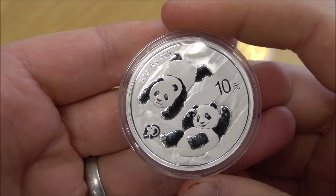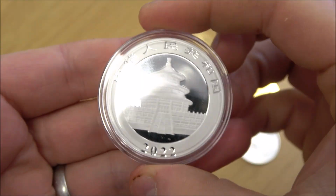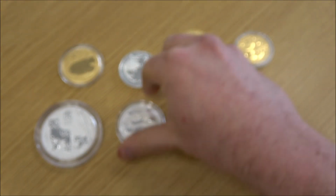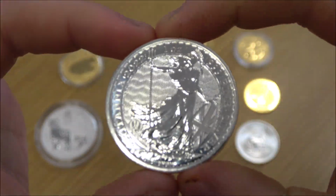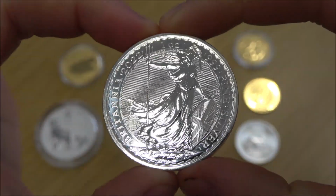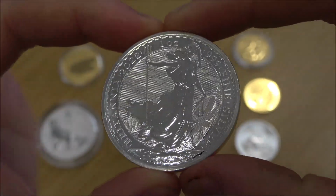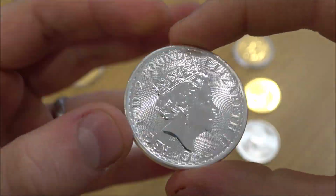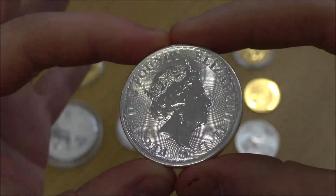But they also have all the big favourites, the crowd favourites of the new releases that come out annually. Well, you're seeing here the Pandas, the 2022 Pandas. We've got the 2022 Britannia here as well, which is not in a capsule, in a bullion grade, so I'm going to be very careful with it on the edge. But all the big mainstay new releases from various mints, Royal Mint included, as well as Perth Mint and everything, which presents itself beautifully as a bullion coin.